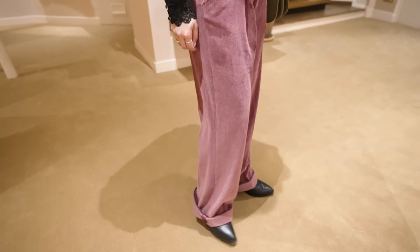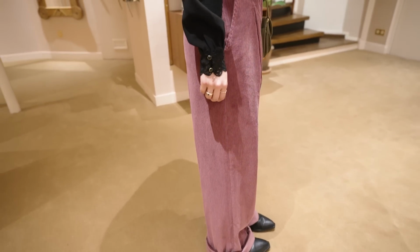It doesn't help that Sezane trousers come very long. Very long. So it's very hard for me to imagine, even if I were to pin it up, how the trouser will look, because I can't visualize the way it ends and the way it will drape.